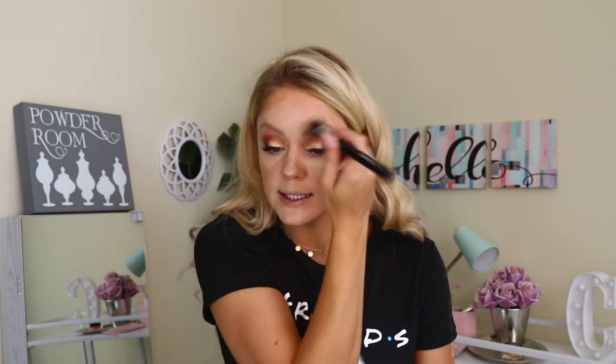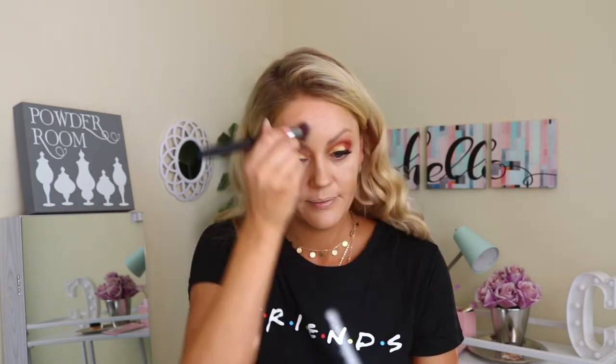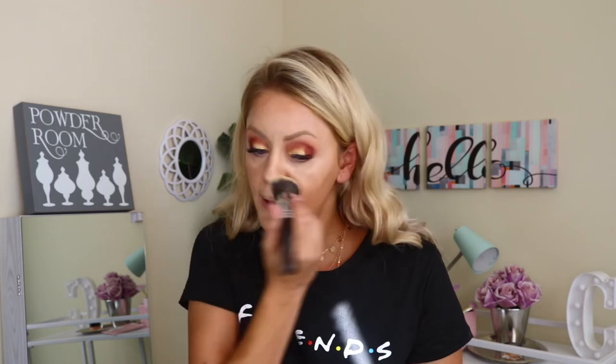You put princess in the name of the palette, honey. I'm gonna want it. Interesting. I feel like my shimmer shade is already transferring up, but we'll deal with that later. I'm just gonna go back over it with my foundation brush. Let's see, I feel like there was.